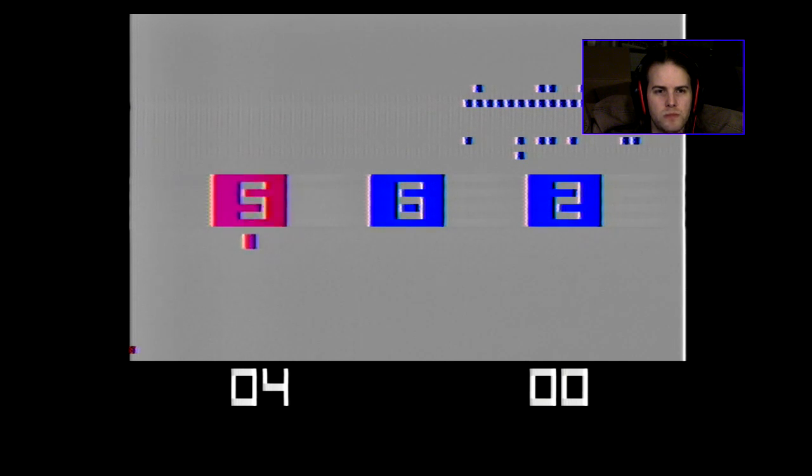Okay. I don't really know what I'm doing here. So if I take these two, the computer could remove that middle pile entirely and force me to take that one. How can I force the computer to take... I couldn't force the computer to take that pile. So I'm going to take it. See, look at this. It's already trying to mess with me.